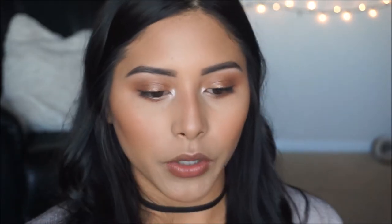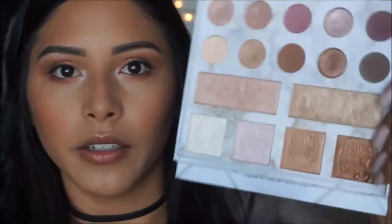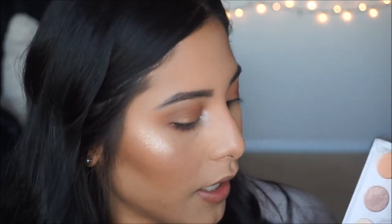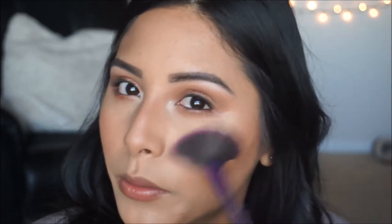And for highlighter, we're going to go into the palette and we're just going to go ahead and mix the two shades. And I'm just going to use a fan brush for that. And here are the colors. So I'm going to be taking this pinky color and this gold shade right here. And they're super pigmented, you guys. They're very pretty shades. So I like using it right at the high points of my face. Like, see that color? Anyways, I like to use it on the tops of my cheeks, on the bridge of my nose, on the Cupid's bow, and a little bit on the forehead.